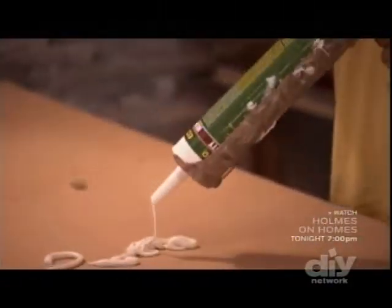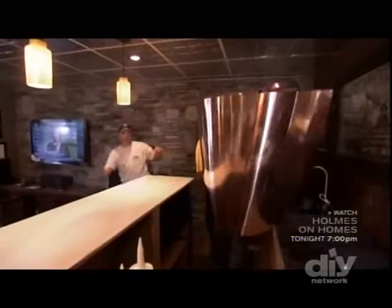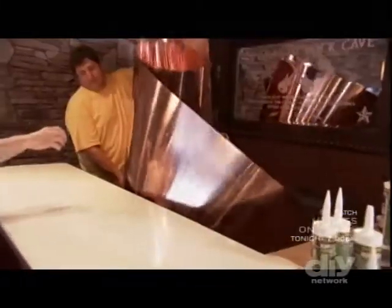So we had to go and put Eco Bond on the surface of the MDF, almost like a glue. You know what's nice about this, man? You get a nice workout in the forearms, too, bro. Then we put down the copper top. There's two sheets in there. Oh, well, that would have been nice to know.